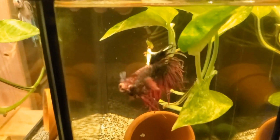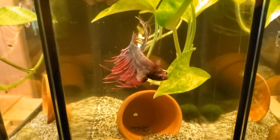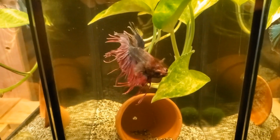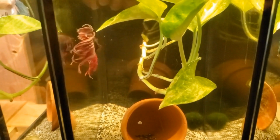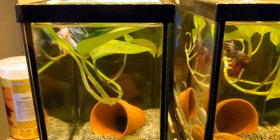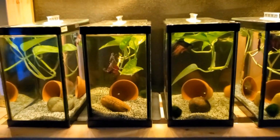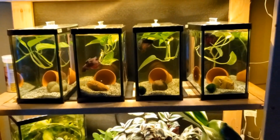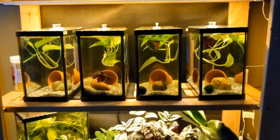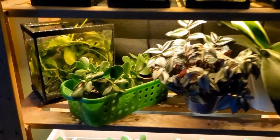Okay. There's Spike. See what I mean? He's kind of frumpy looking. They really are cute little faces though. And off he goes. So my plan for these 4 bettas is to bring them down to the main floor and set them around the room. Moving them will empty this shelf and give me a place to start seedlings.